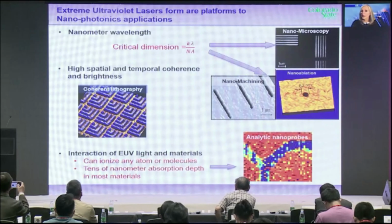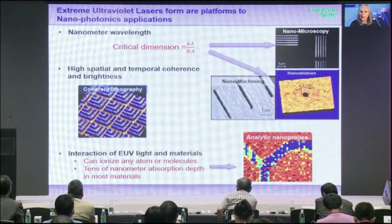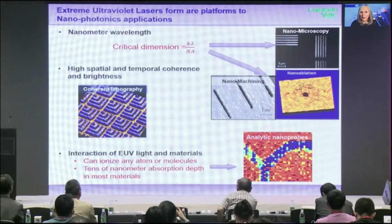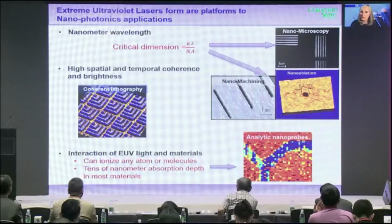We use the output of the extreme ultraviolet lasers for nanophotonics applications. So we exploit the nanometer wavelength for microscopy, nanoablation, and nanomachining. And this is because the critical dimensions in an optical system scale with the wavelength of illumination. We use the high spatial and temporal coherence and high brightness to implement coherent lithographies, and we exploit the fact that the high energy photons can ionize any atoms or molecules, and that the absorption depth of the EUV light in most materials is a few nanometers, combined with the high spatial lateral resolution to demonstrate analytical nanoprobes.